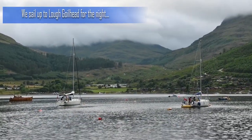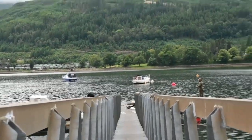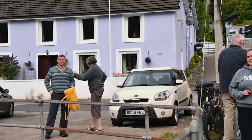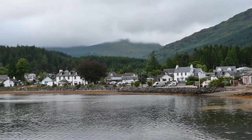Well, we made it to the top of Loch Goil. We have taken a visitor's mooring, come ashore in the dinghy on the pontoon, and we've got most of the crew ashore. So crew are gathering here, we're paying for our mooring, and then we're heading this way, I think, towards the pub. So hopefully we're going to get a decent drink.